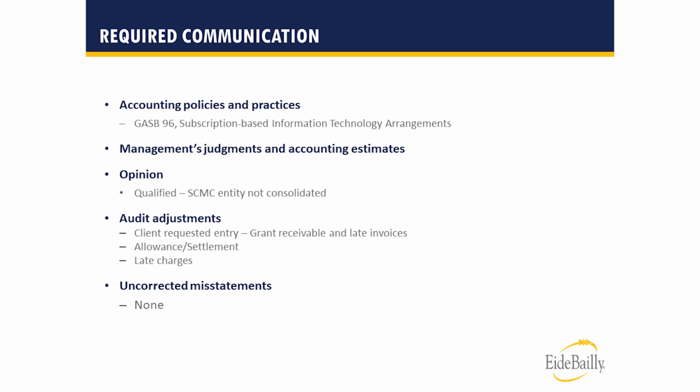Our opinion is a qualified opinion. This is similar to what we've reported in the past. Qualified sometimes is referred to as an except for opinion. Basically, because of the Shelby County Medical Corporation and your relationship with them, governmental accounting standards would require that those assets and liabilities of that corporation be consolidated with your hospital financial statements. Consistent with this year and the previous years, you do not do that.